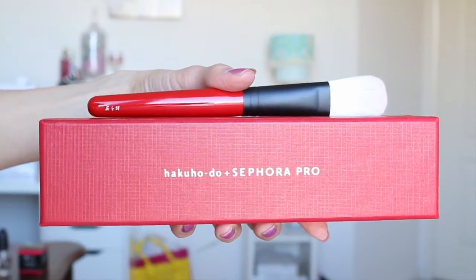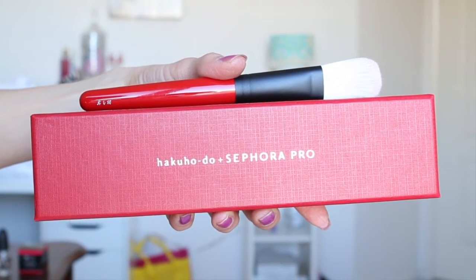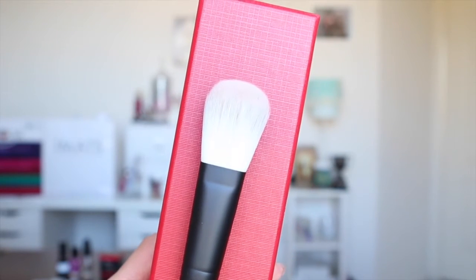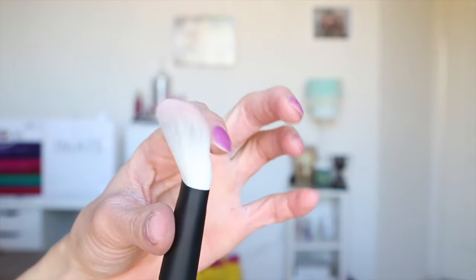Moving on to this brush here, the Ougi brush. This is the perfect cheek brush to build coverage and have control over how much product is being picked up. Great for the natural look, light to medium coverage, and more precise application. Pro tip: this universal shape can also be used to contour and precision powder.